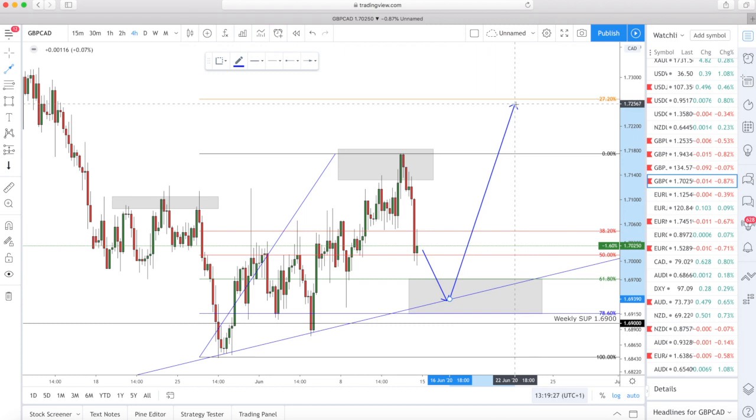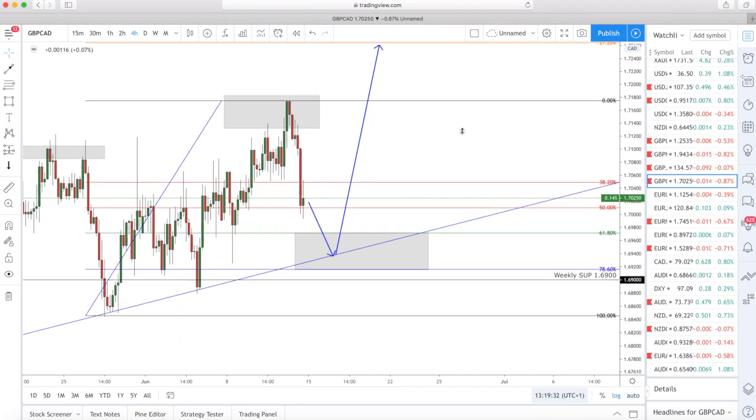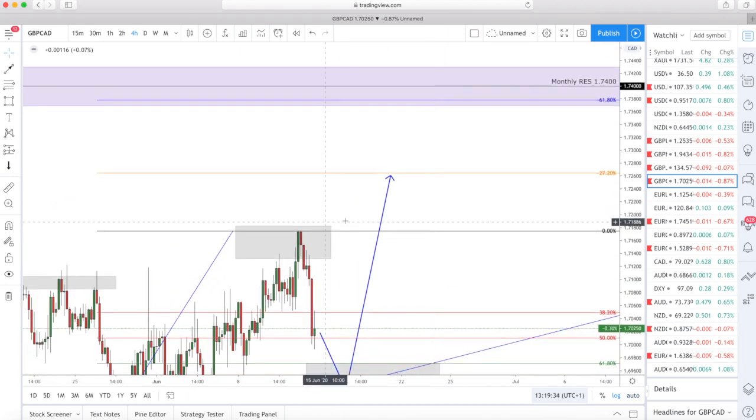Back up to first target 1.7250s, 1.7260s. Just see where the 61.8 is. So first target would be 1.7260s. Second target back up to this weekly resistance, 1.740s.